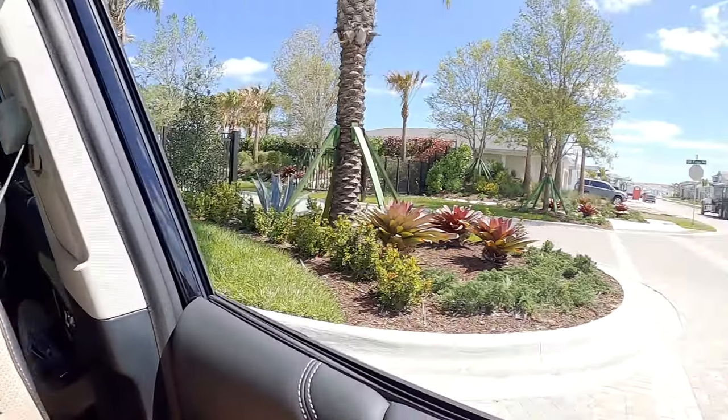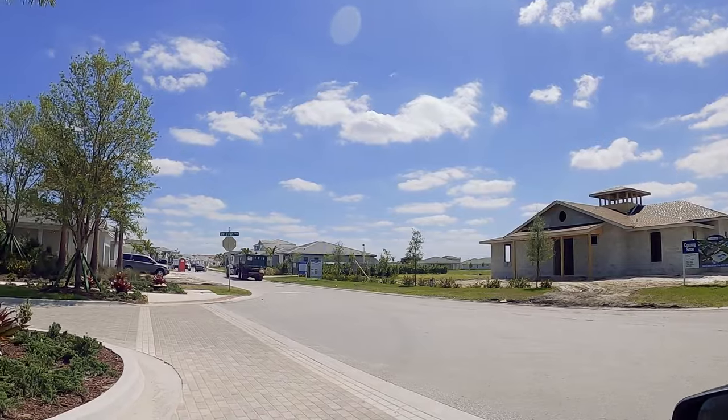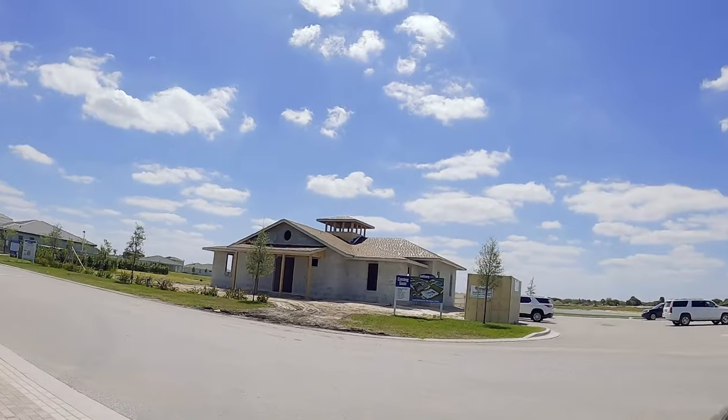So anyway, let's take a quick little look at Manderley's clubhouse. Oh my God, it's so cute. I really love this community. The HOA fee is about $370, but it includes cable, lawn care, and internet. There is the clubhouse. Ooh, looks so cute. Community is really coming along.